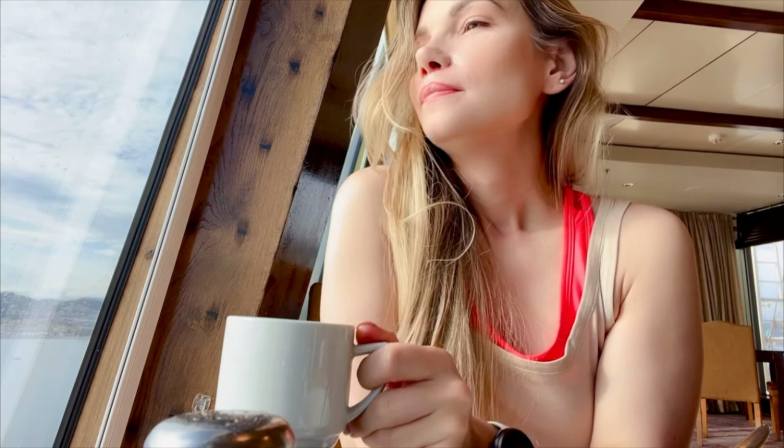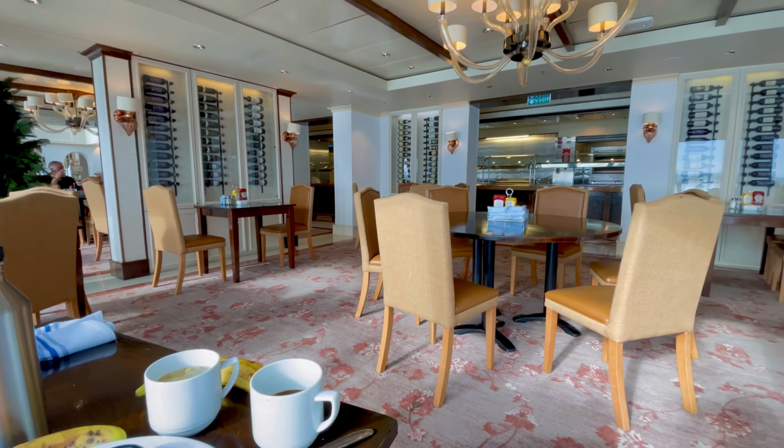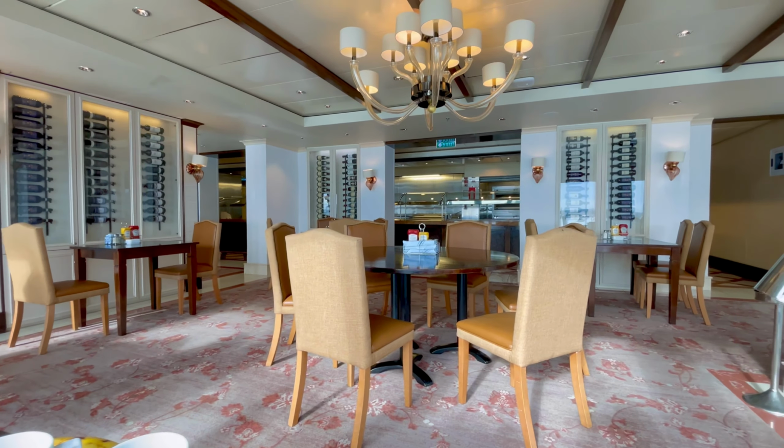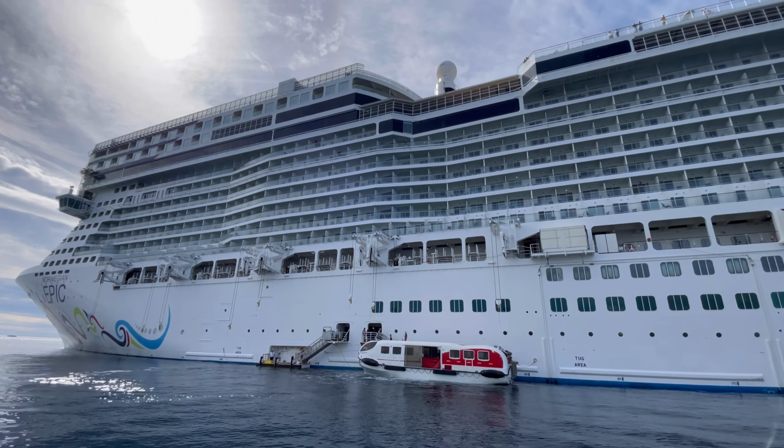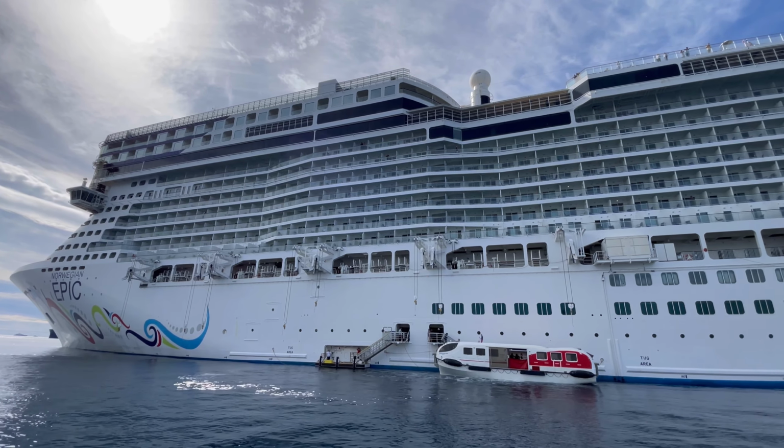A new day, a new cup of coffee, and a new port. What can be better? And just between us, you can actually go down to La Cuisine on Epic specifically if it's too crowded during the breakfast. In the main dining, the La Cuisine is open and it's so much nicer. So go downstairs and just have your breakfast there.